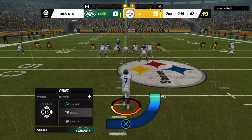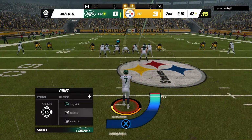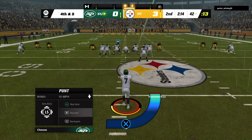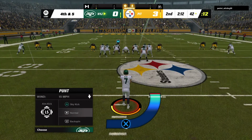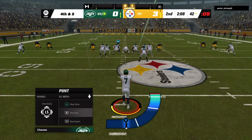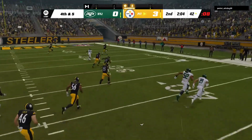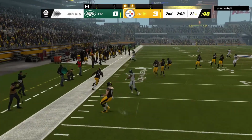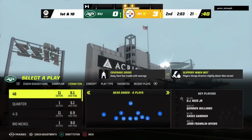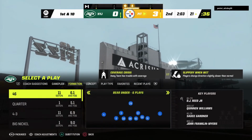On 4th down, punt coming from Braden Mann. He's been a busy man here in this first half as he gets it away. And no return here. Where will they spot it? They say just outside the 20-yard line.